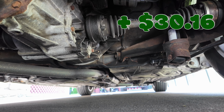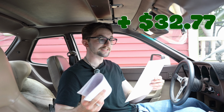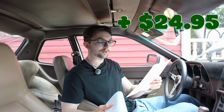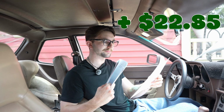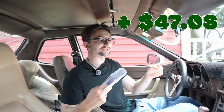Then I spent $30.16 on some new drop links for the rear sway bar. Then I spent $32.77 on some new bushings for the front sway bar. Then I spent $24.95 for more sway bar bushings. Then I spent $22.85 on some hex bolts. I'm not too sure what these are for. Then I spent $47.08 on the front sway bar mounts.